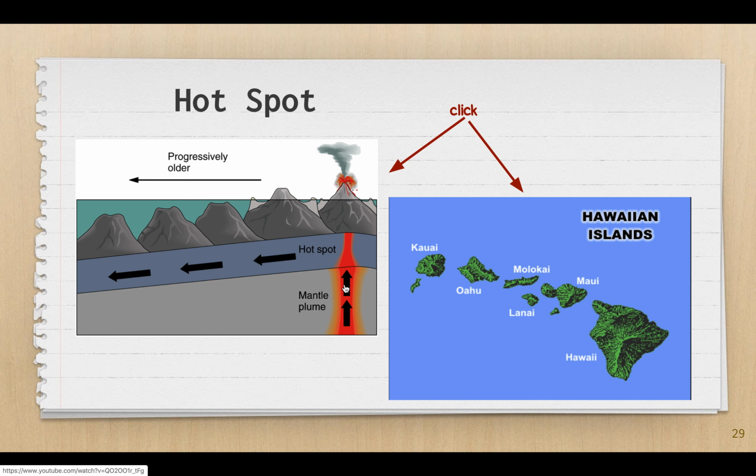A hotspot does not move. The plate above it moves. So basically, this island that's forming right now, this volcano, is being fed from this hotspot. When the plate moves, this island and this volcano will move this way. So this one will be over here and now become inactive because it's no longer being fed by this. A new one will form. So as the plate moves, you get more islands. So that's how Hawaii was formed.